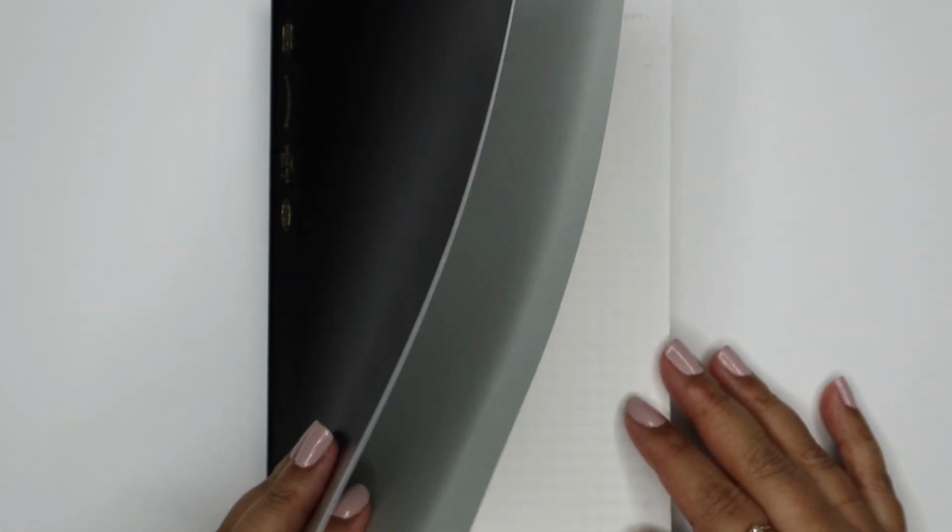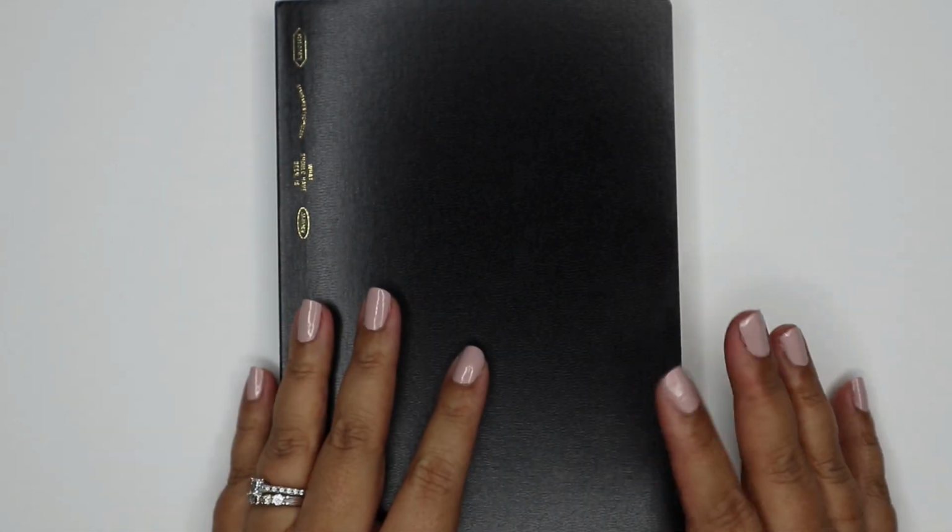I did start playing with it, but I haven't completely done much with this, but I'll show you what I have so far. So for the Stalogy, if you want to see any other planners, I also played around with Erin Condren, Happy Planner, Hobonichi Weeks, and Hobonichi Cousin.